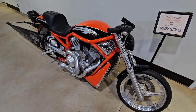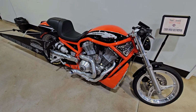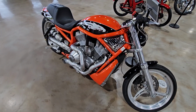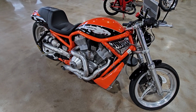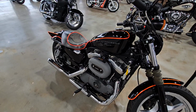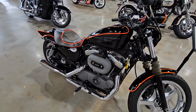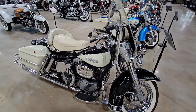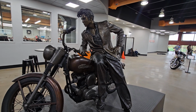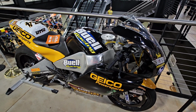And a V-Rod Destroyer drag bike. Very cool looking machine. And a normal V-Rod by Harley-Davidson, as you can see it here. And check it out, Batgirl's motorcycle. Very cool. And a 1968 Electroglide. Of course, you gotta have the King of Rock and Roll. 208 Buell race bike.